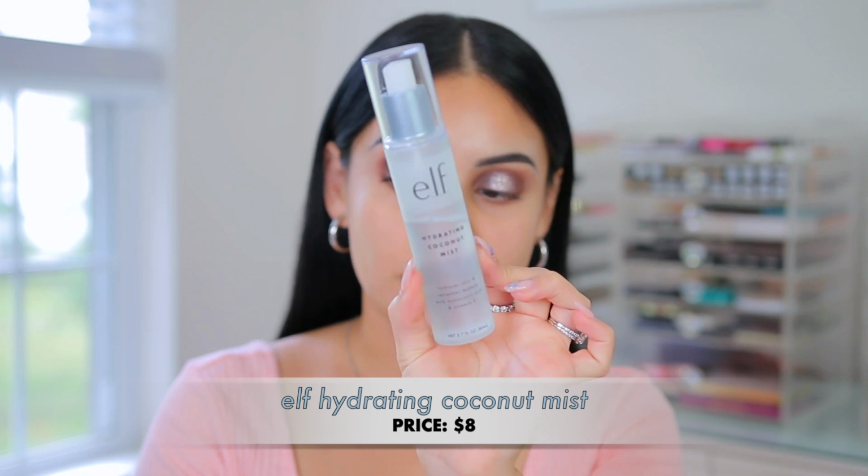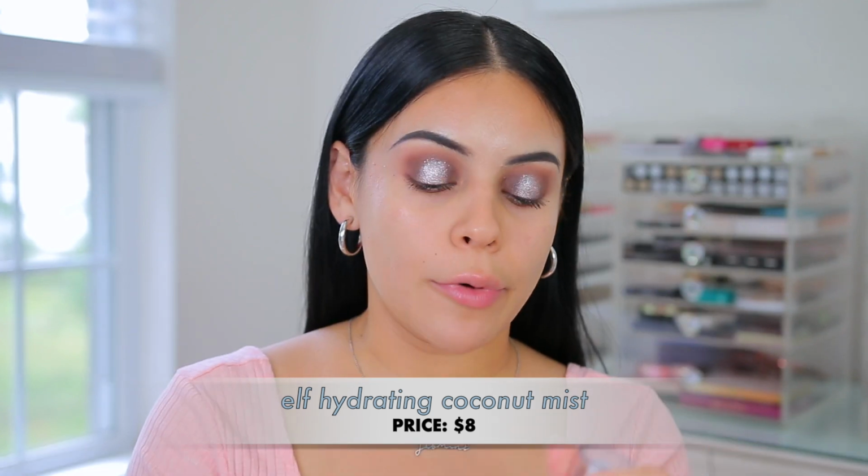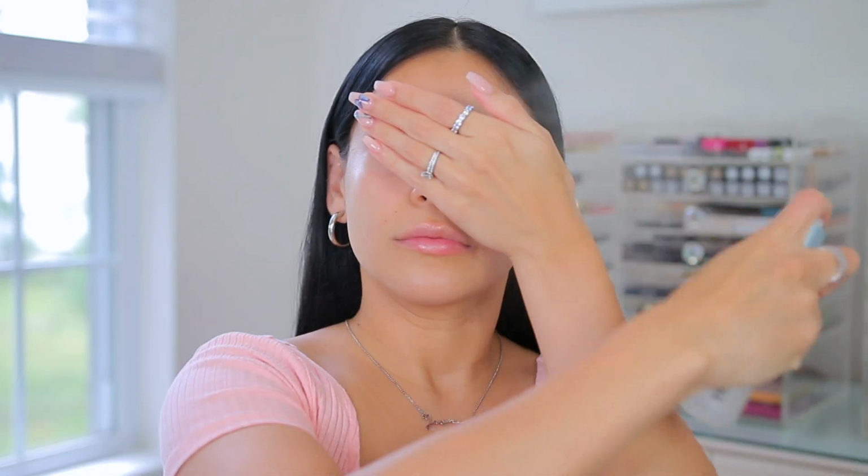So I'm gonna start with a little primer water. I'm gonna use the hydrating coconut mist. I really love this because it preps the skin nicely. I'm a firm believer in primer water, so for me, it's always a must. It has a light coconut scent, but it's not too overpowering, which I like.